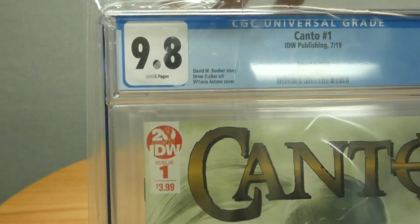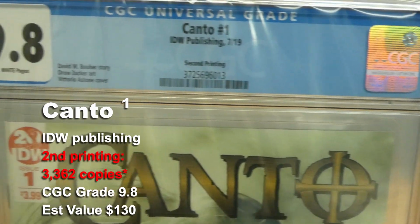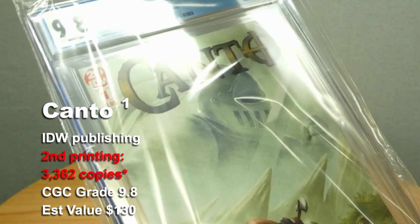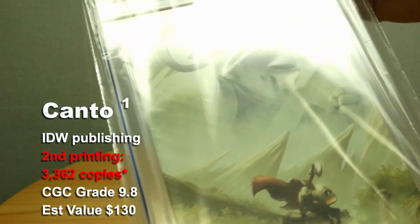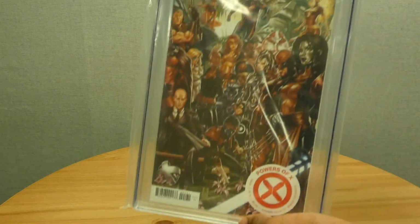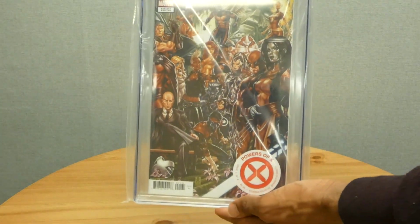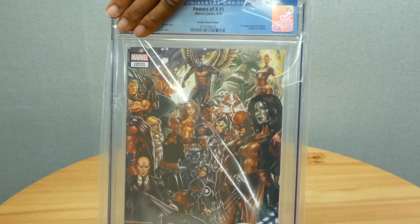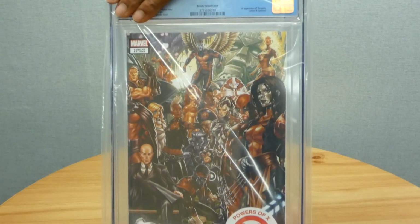9/8. Very cool. All right, so these are all 9/8 so far, white pages. Very cool. Okay, so the next book up is one of my favorite books. Actually, a little worried because I sent off 2 of these books. And there is always the possibility that one of these books came back in a higher grade. But that's not a problem. I plan on keeping these books.